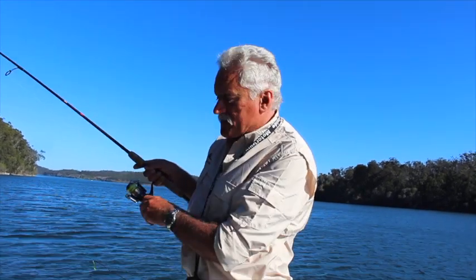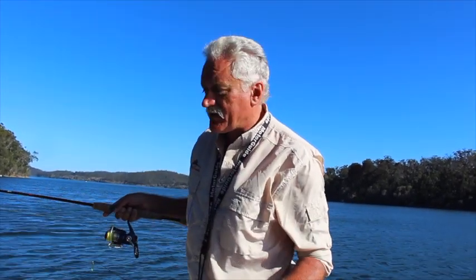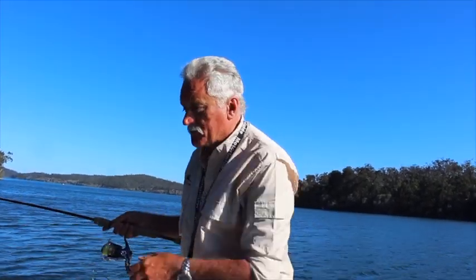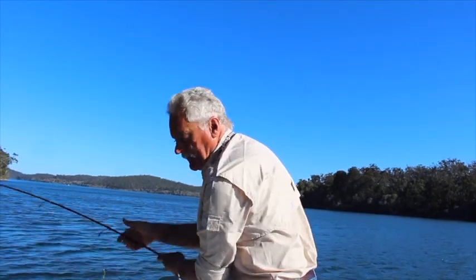Folks, we're just hopping those lures in close. Yes, I've got another fish on. Throwing the lures in close, just little minnow patterns from Kamikaze. Hopping them back down the deep water, and as they're coming out, some of these flathead are hitting them. I'll land this bloke for you and show you how big he is, hopefully.